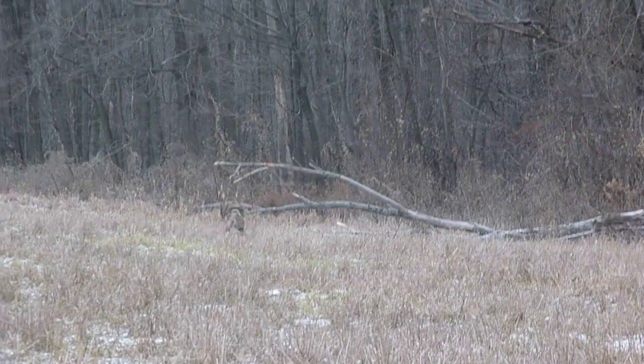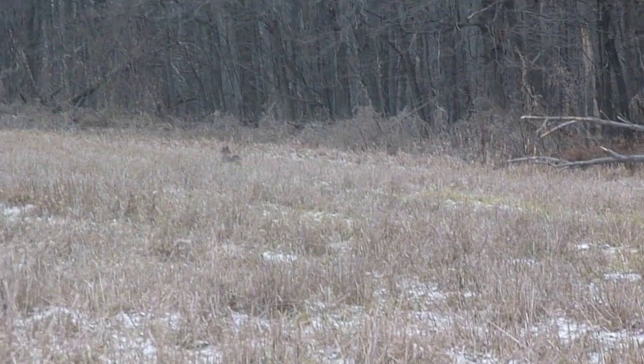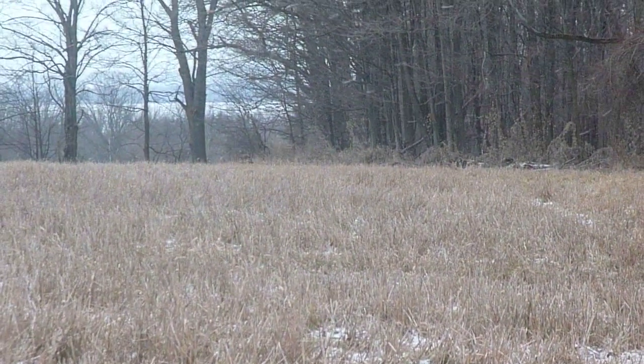It's gonna run. Yep, and there it goes into the bush. Because it finally realized that we're here. And that is a brush wolf in Keswick. Awesome. That was pretty cool. That's adrenaline right there. That's hunting with the camera.